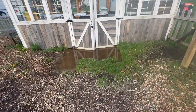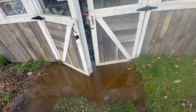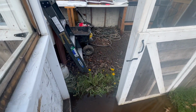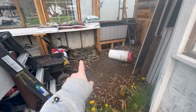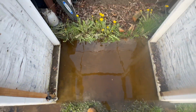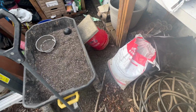I was starting to put some pavers down. Well, I was starting to dig it out to put pavers down so that I can open and close the door to my greenhouse better, and eventually pave the greenhouse. But as you can see, there was water all in here. This is all flooded out. Was starting to get seeds going.